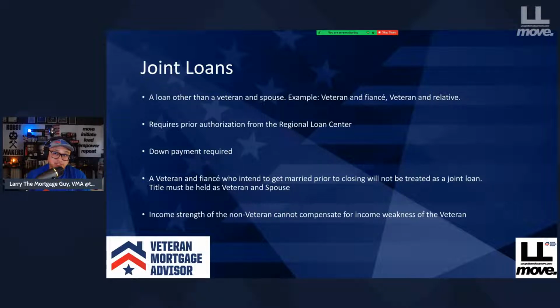It requires prior authorization from the regional loan center, which is basically the VA, right? But there's a down payment required. That's the one thing, right? Because the VA wants to guarantee their loans at up to 25%, right? So a $100,000 house, they want $25,000 guaranteed.